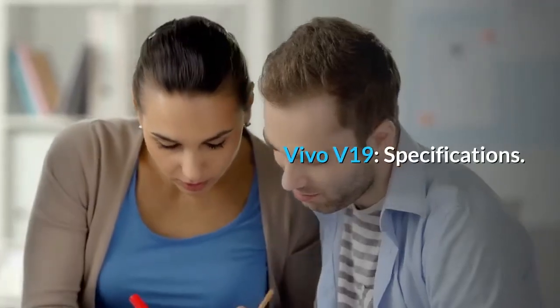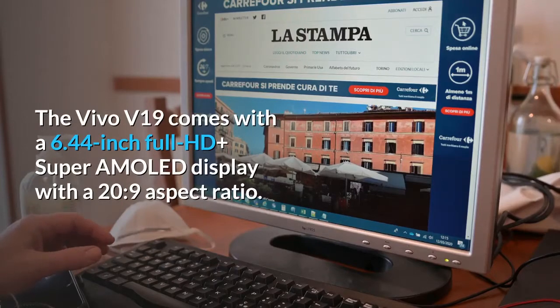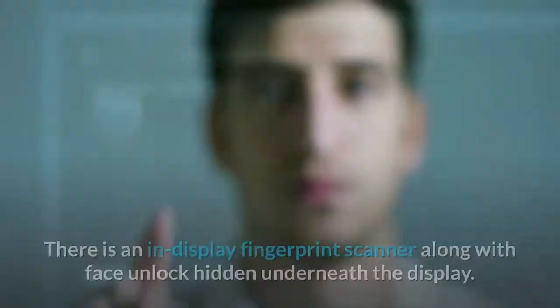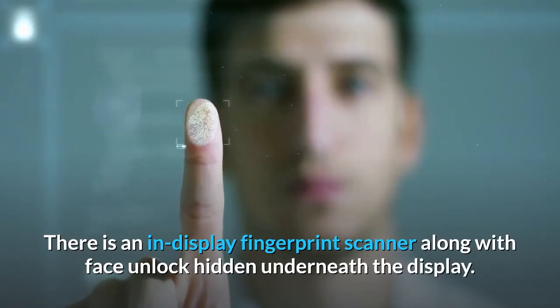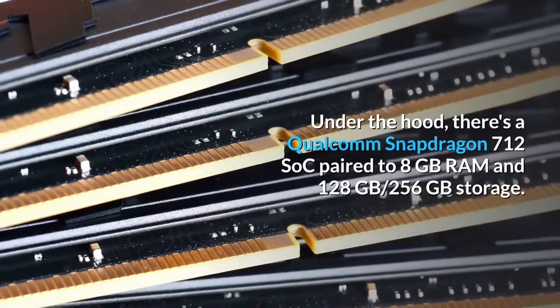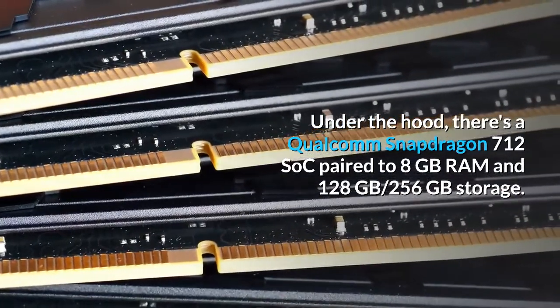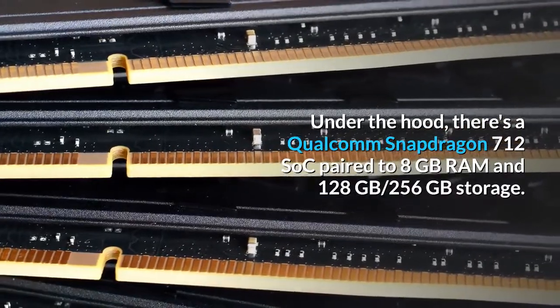Vivo V19 specifications. The Vivo V19 comes with a 6.44-inch Full HD Plus Super AMOLED display with a 20:9 aspect ratio. There is an in-display fingerprint scanner along with face unlock hidden underneath the display. Under the hood, there's a Qualcomm Snapdragon 712 SoC paired to 8GB RAM and 128GB, 256GB storage.